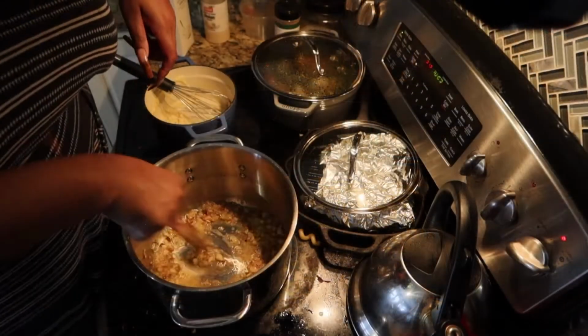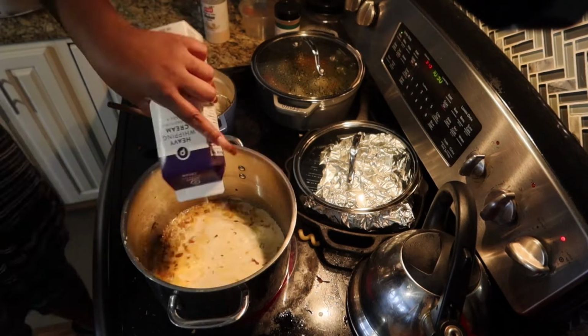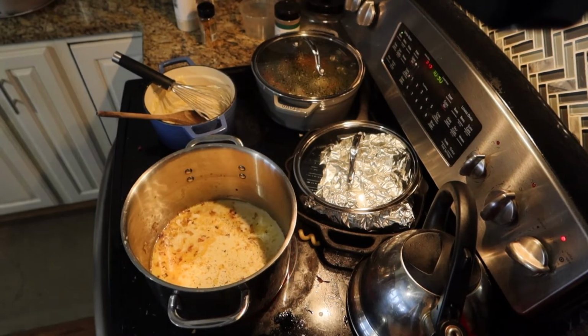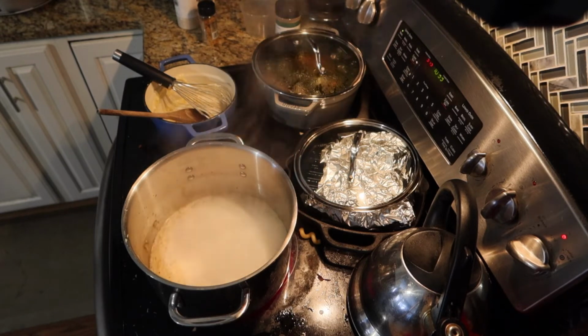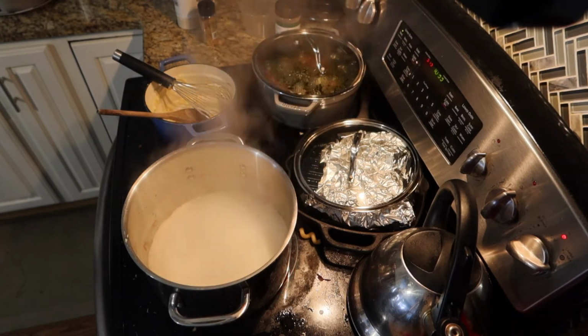Next, we're making the au gratin potatoes. This is the same pan. That pot was the MVP of Thanksgiving, okay? So in this, we have onions, garlic, heavy cream and milk. It was not supposed to boil up like that. I was doing something else and I forgot. I put the rest of the roux in there to make it a little bit thicker.